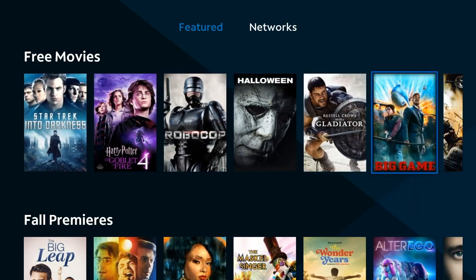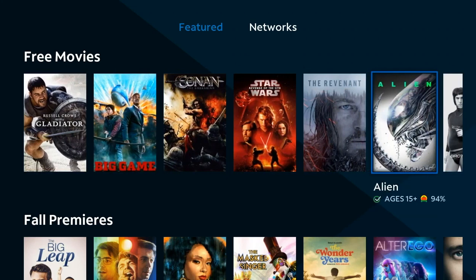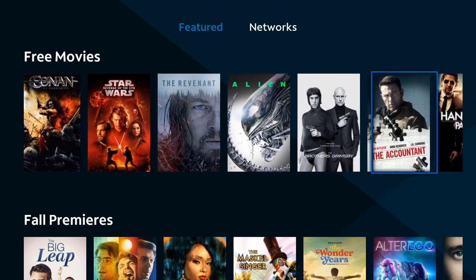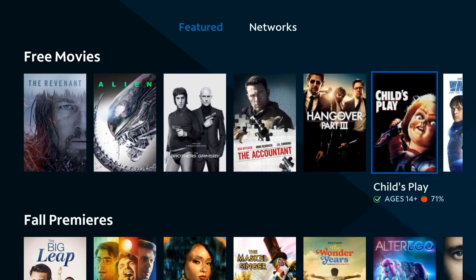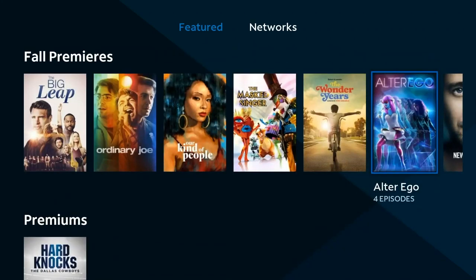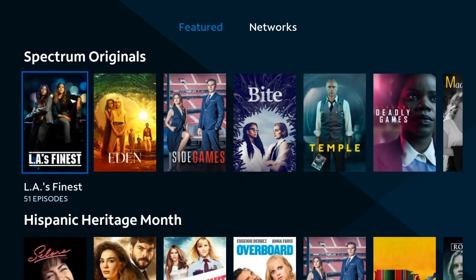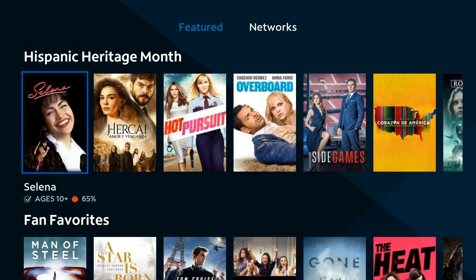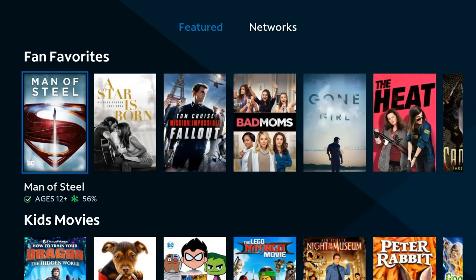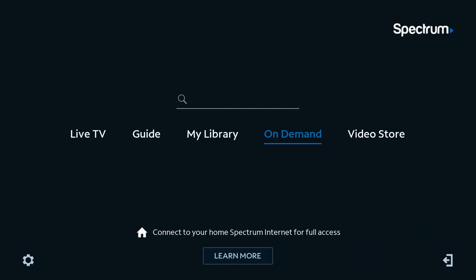And that's important because there's a whole other section on this called video store. And that's going to be all pay-per-view. But if you take a look at any of these selections, it'll show you what channel it's available on and just let you jump right in on it. So that's a pretty cool feature. There's a number of different choices and different categories in general.